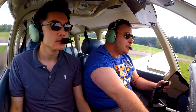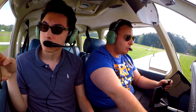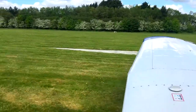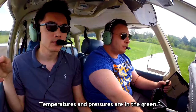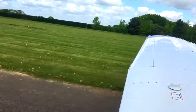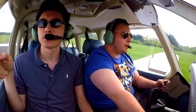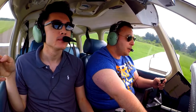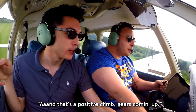Stand up! Airspeed's alive. Temperatures and pressures are in the green. 60 knots, 65, and up we go. And that's a positive climb, gear's coming up.